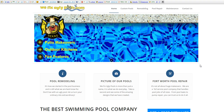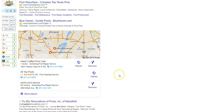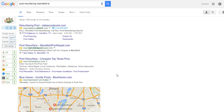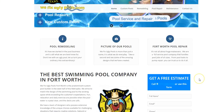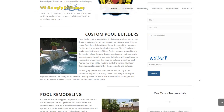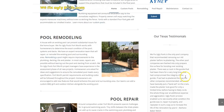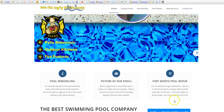So why did I pick Mansfield? Well, Mansfield is about 150 to 200,000 people. It is south of Arlington, which you probably know. And it does not have a lot of pool resurfacing companies. It's not saturated like Fort Worth and North Fort Worth is. And I saw that you do stuff in other areas of the Metroplex. I figured Mansfield wouldn't be too big of a drive for you, especially since you'll come all the way out to Weatherford. So let's get started.